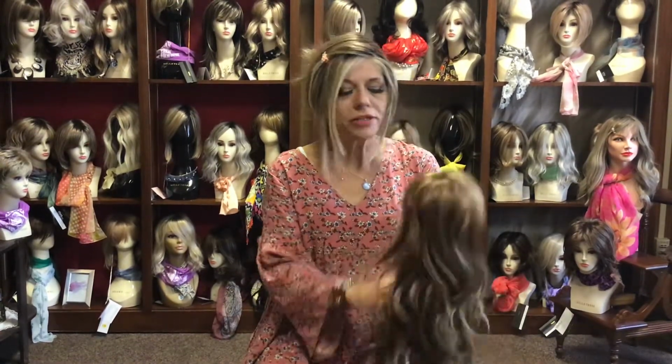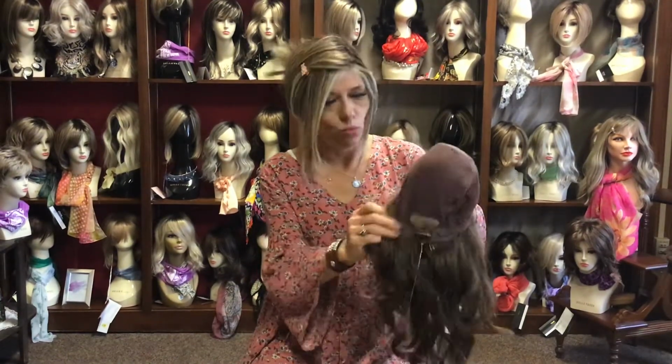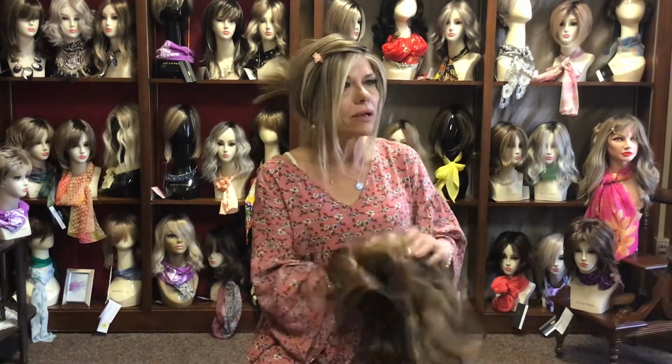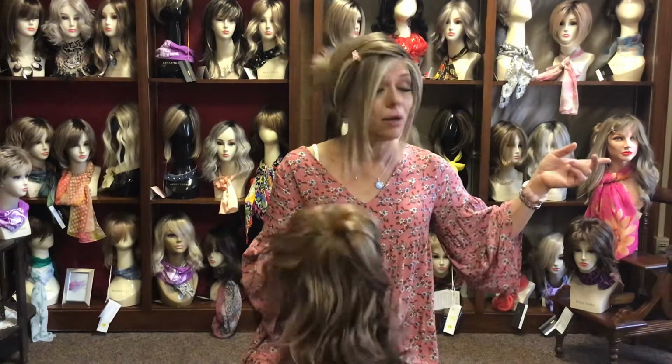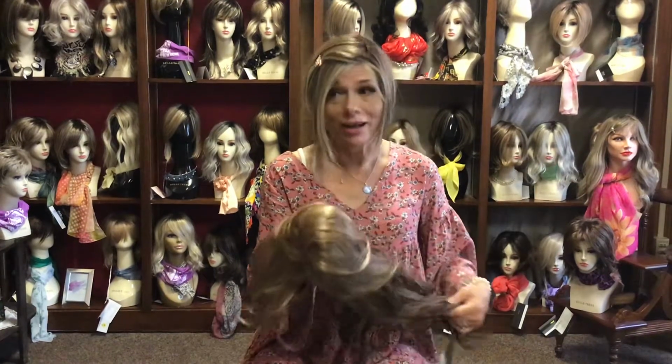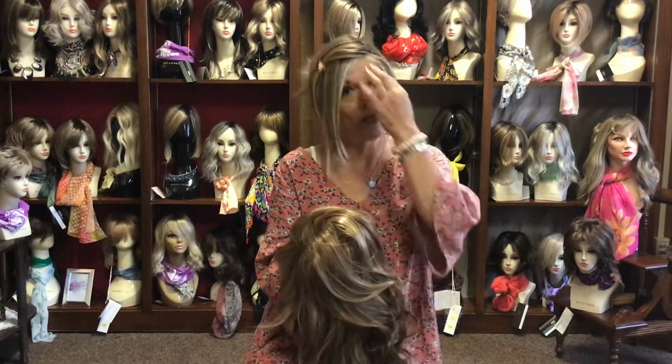Now, both of these wigs are hand-tied, and early in my wig wearing days, I didn't know what hand-tied meant. I was like, well, I'm never going to pay for that, until a couple years ago when I got mine on my head. You just become spoiled by how great it feels.